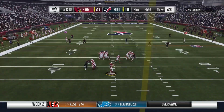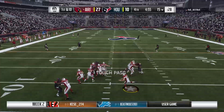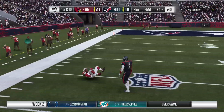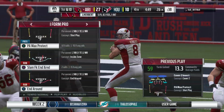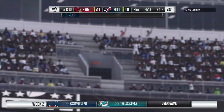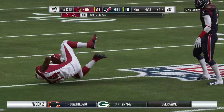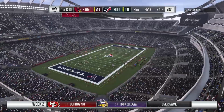They go play action here on 1st down. He's going to launch this thing way downfield. And that's caught inside the 30. A huge play there for Arizona. 59 yards. They have the nice cushion. They just want to pour it on right now, still throwing the football.